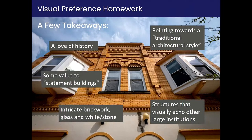And so a few things that we thought were interesting, really taking away from this pre-visual preference exercise, is there seemed to be a love of history among a lot of people who commented. So they thought the old archways were interesting, the old architectural style was interesting. These statement buildings, as we said, something that really stands out, whether that was an entrance on a particular building or just a building in general making that statement. A lot of intricate brickwork, glass, white stone elements were called out as something that really stood out to a lot of people.